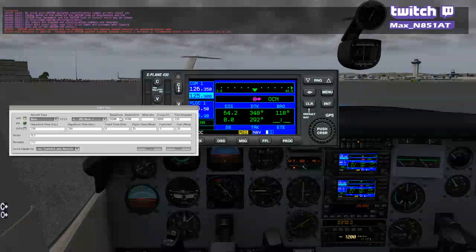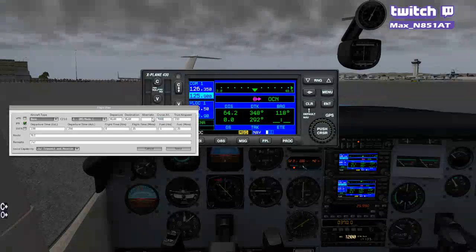SLI. So we're doing a KLAX to KLAX. No alternate. Cruise altitude of 5,000. Or actually, just for fun, I'll get up to 7,000, and then you can just send me down to the altitude, because that makes things harder for me as well. All right. Flight time. Yeah, whatever.